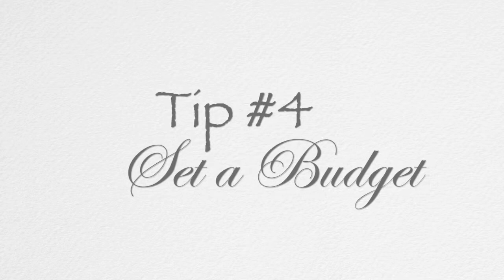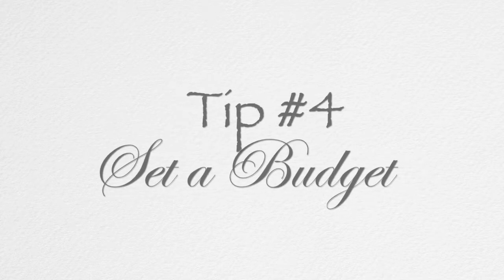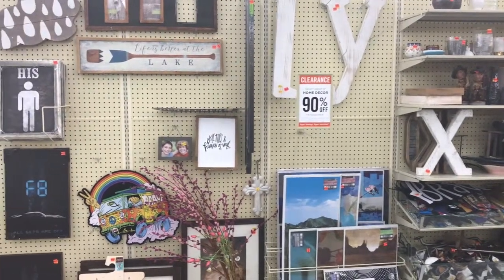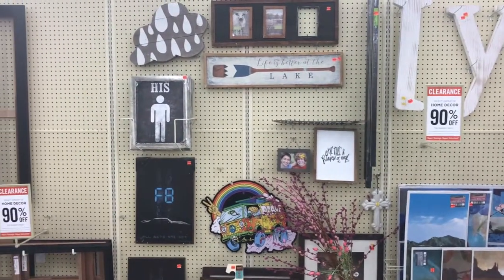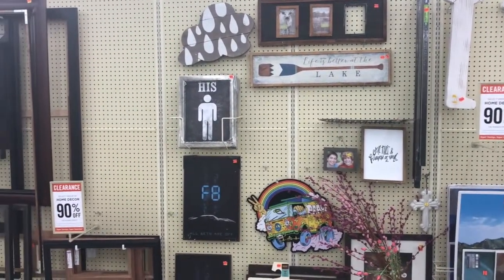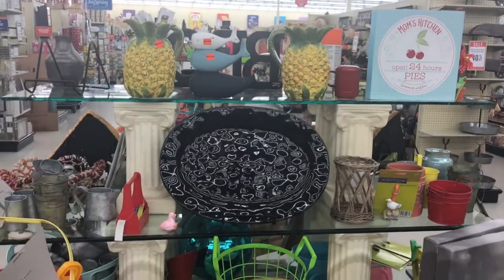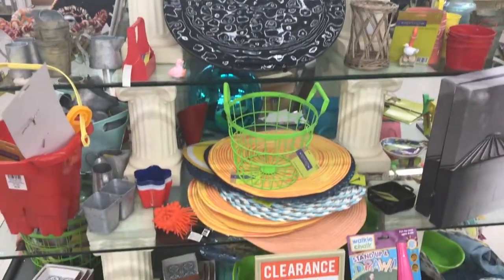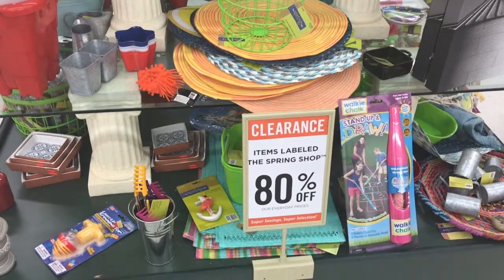So the last and the most important tip to me is to set a budget. Stores will be doing some major markdowns over the next few months because they need to push these items off their shelves and make room for the back to school items as well as the holiday items. So make sure you make yourself a budget and stick to it, because you can find yourself picking up things that weren't even on your wish list.